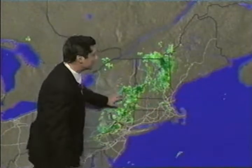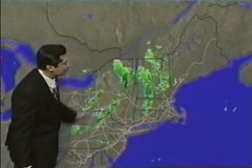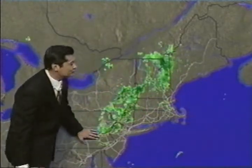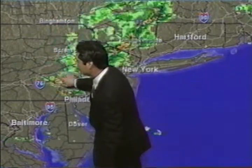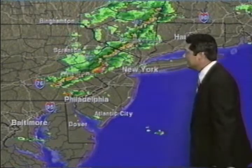Let's take a look at the northeastern map. We've got a frontal boundary in place, warm, juicy air coming up ahead of it, and there's our strong thunderstorms. Let's focus in right now, and you can see these are dangerous thunderstorm cells moving toward the east-southeast, and the towns of Westchester remain in the path of this storm as it moves toward the east-southeast.